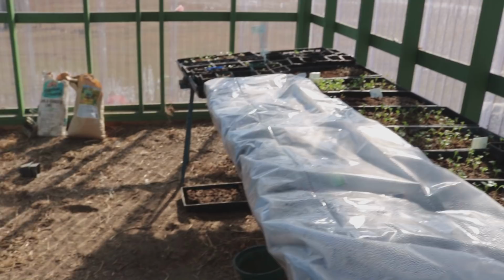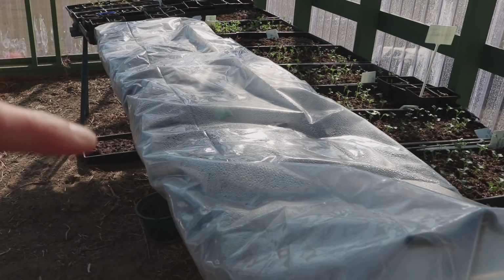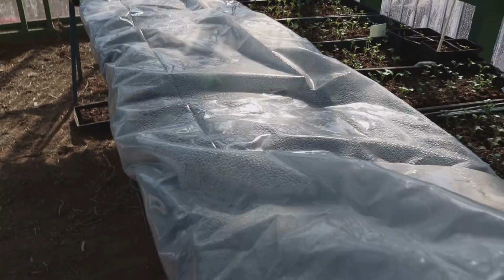So into the greenhouse. Nice and toasty warm in here. So everything is coming up and growing really nicely. Underneath this, I have all of my squash plants. They like a lot of heat, so I just have them wrapped in some extra plastic to keep them protected in the evening, and hopefully everything will germinate.